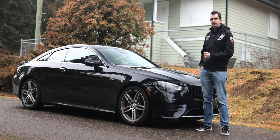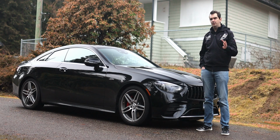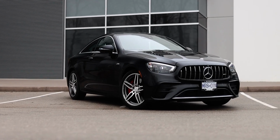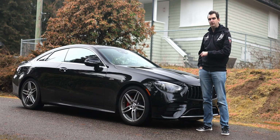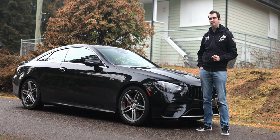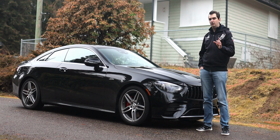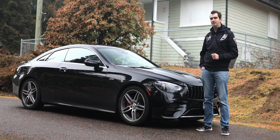In the end, while this E53 AMG Coupe does not have a V8 under the hood, it still does what a luxury coupe is supposed to do. It provides a comfortable interior for the occupants, it looks very stylish, and it has more than enough power under the hood. And you can almost call this one a bit of a bargain because the Lexus LC500 costs $10,000 more than this, and the BMW M850i is a whopping $25,000 more expensive than this E53. Those are starting prices and in Canadian currency. So if you are on the market for something like this, do check this one out and take it for a test drive. I think you'll be pleasantly surprised.